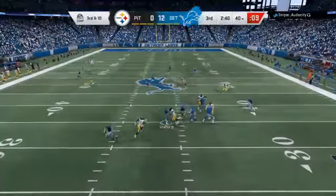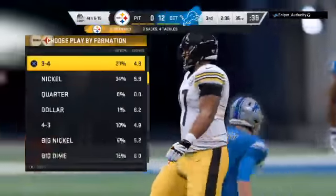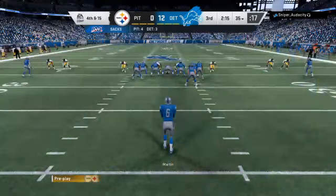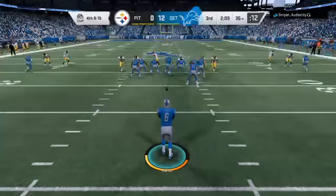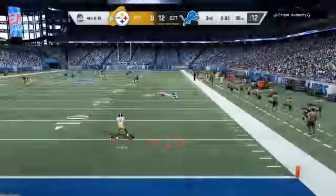Now Stafford, nowhere to escape, and he goes down. Cameron Heyward bringing the pressure yet again. That's his 3rd sack here tonight. The amount of sacks that they've absorbed in this game is absolutely extraordinary. Let's just face it, this offensive line flat out cannot handle this pass rush. It's been demonstrated time and time again.